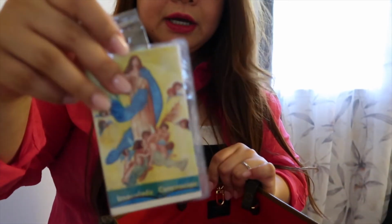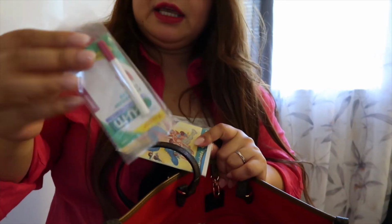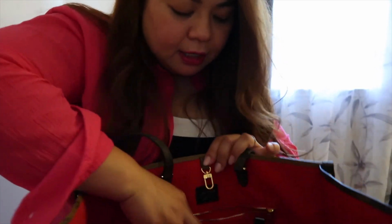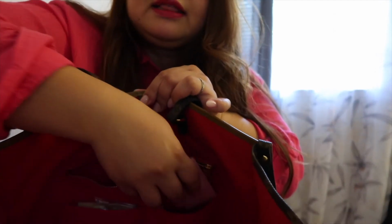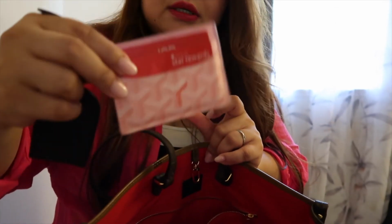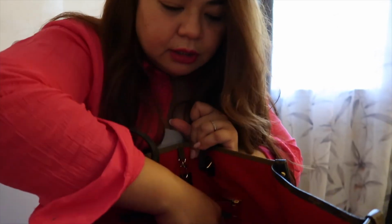Now we go to the smaller pockets. I have my rosary booklet and this for the teeth. I'll keep it there. And on the last pocket, the smaller one, I have a luggage tag and my Guyard card holder, which has some of my other cards that I'll be bringing with me. So yes, now I have everything I need in here, and the rest I won't be bringing because bringing 3 sunglasses inside a bag is crazy.